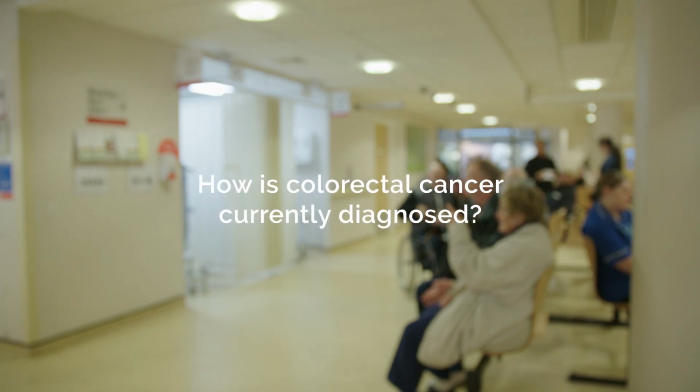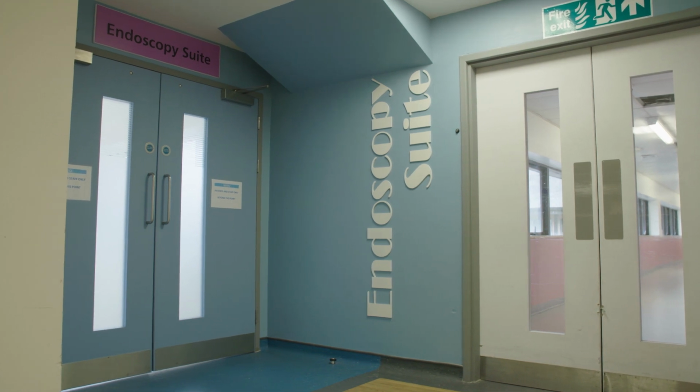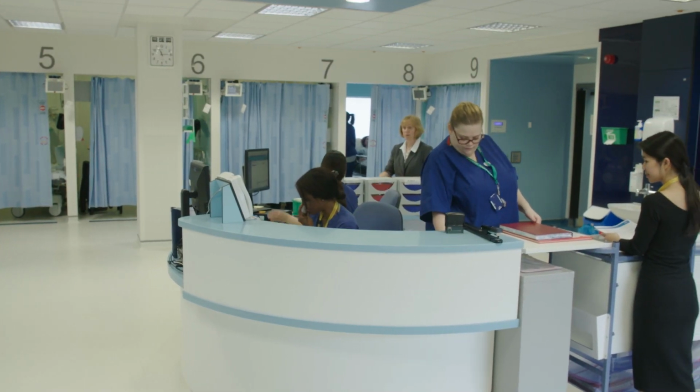The way we diagnose it is with colonoscopy. It's a very accurate way of diagnosing bowel cancer, but we don't have unlimited capacity with colonoscopy, so it's critical that we focus the available colonoscopy that we have on the right groups of individuals.